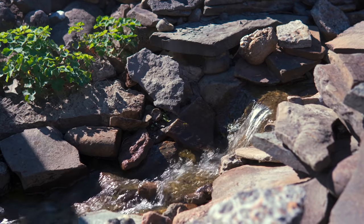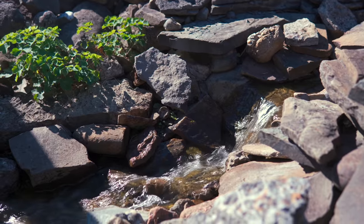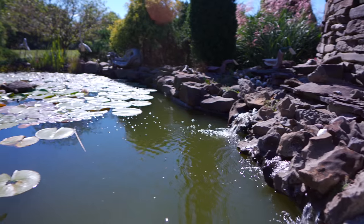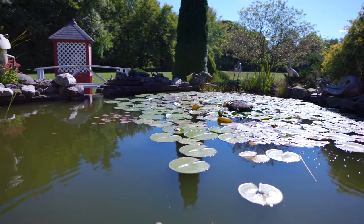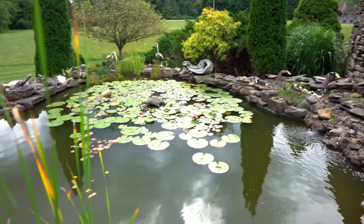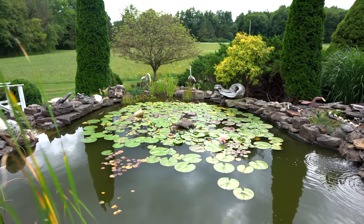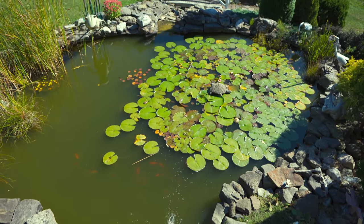There are 14 different varieties of water lilies in there. Do you ever have to remove some because they're plentiful? All planted in pots. Okay. And you have to repot them every couple of years. All the plants are in pots. The cattails have actually outgrown their pots, but that doesn't matter. Again, you'll see fossils of every description around here.